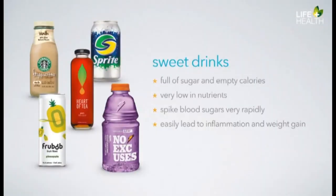Many people find this hard to understand. They wonder how something without calories can promote weight gain and disease. But artificial sweeteners are like drugs or chemicals. Drugs can be calorie-free but still promote weight gain and other side effects. That's why I encourage my clients to completely avoid artificial sweeteners, whether they're in beverages or food.